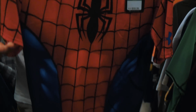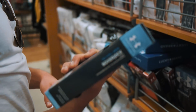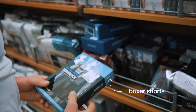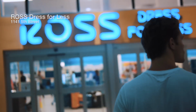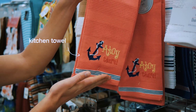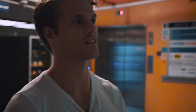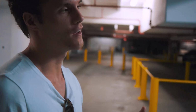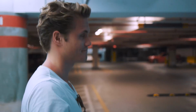And here, if you want to feel like a superhero, you know where to find the shirts. Looking at all the boxers, these are actually pretty price-worthy. Very good, there were, for example, boxer shorts or training clothes. Definitely worth the visit. That's it for today.